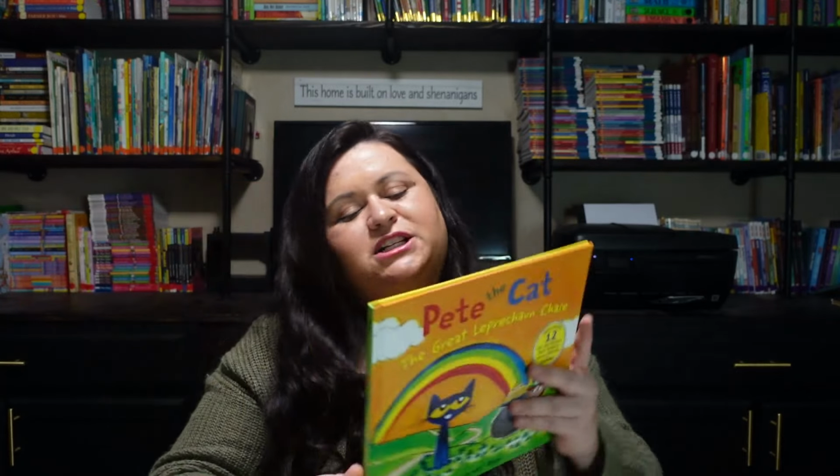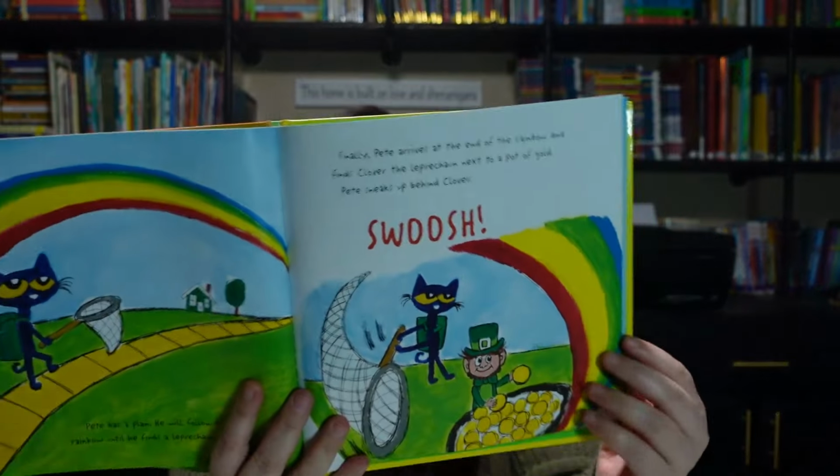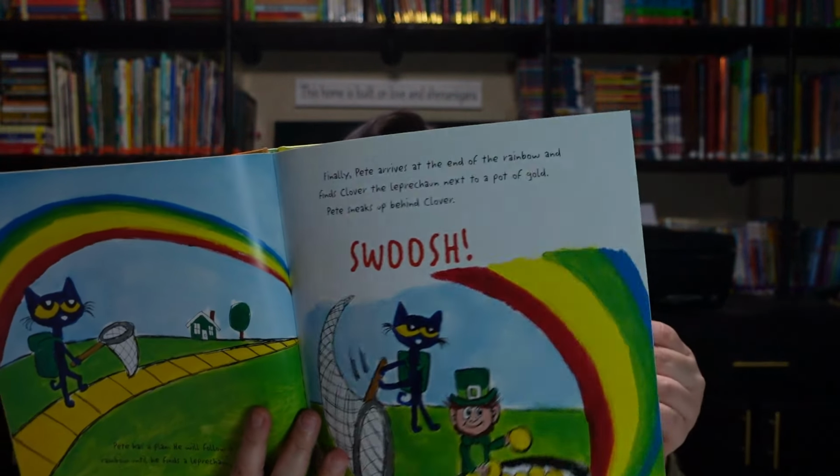Pete the Cat pretty much shows up at every holiday. And my youngest daughter will still even read Pete the Cat books just for fun. So we will be reading Pete the Cat, The Great Leprechaun Chase. It's just a cute story. And again, Pete the Cat always has something nice to say.